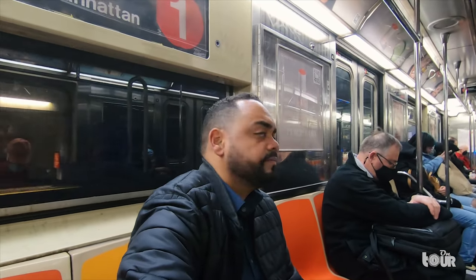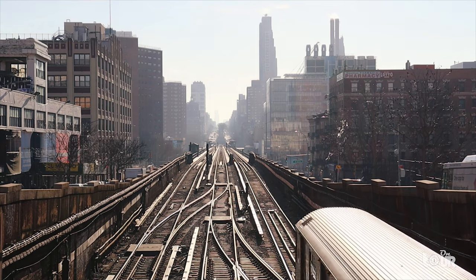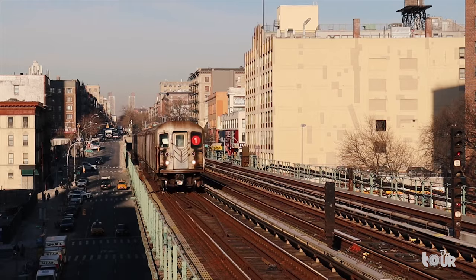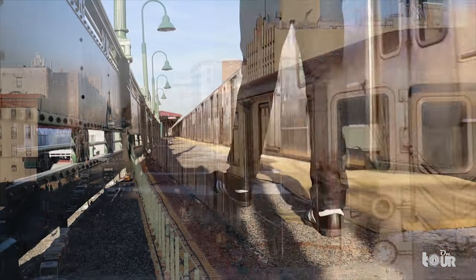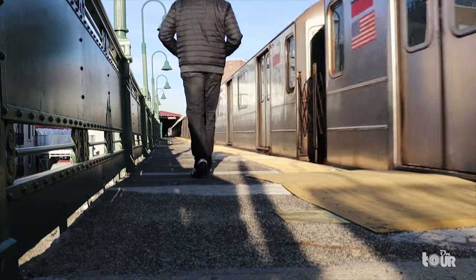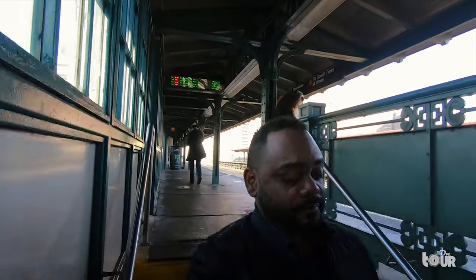This is the One Train. It's heading to the greater area of Harlem, a neighborhood in Upper Manhattan that became a pioneer in American history. And we exit at one of the few above-ground stations on the island, which leads to some of the most important parts of Harlem.